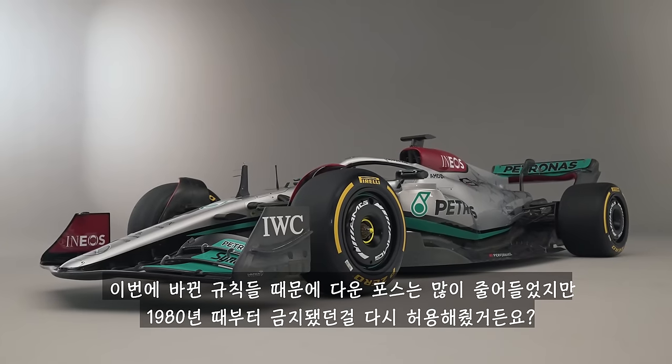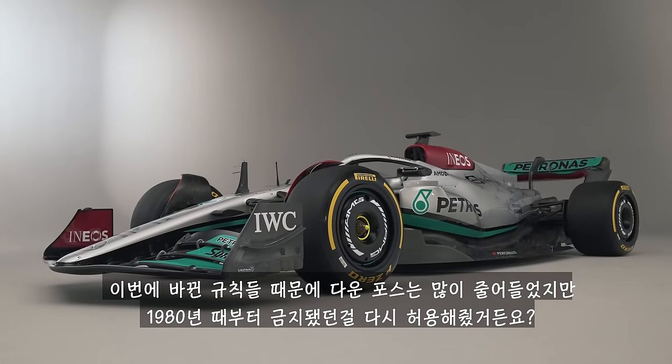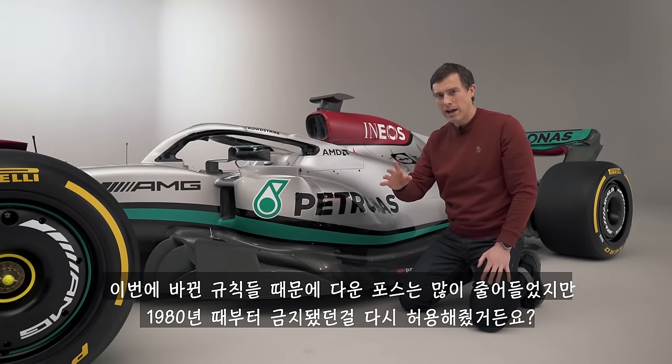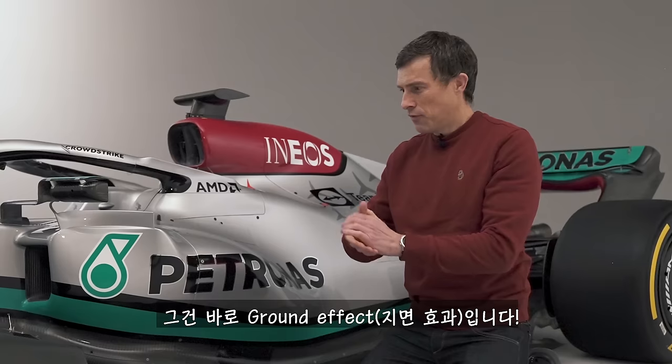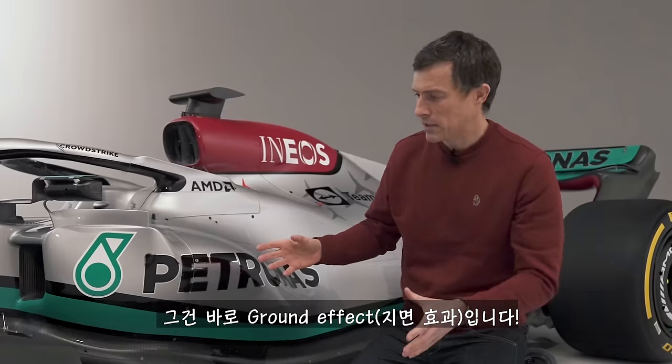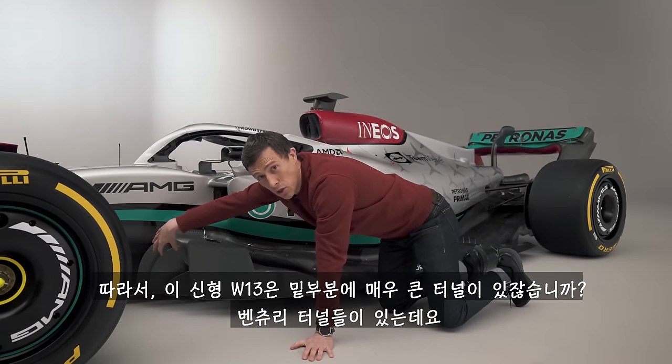So the rules have gone and removed quite a bit of downforce from the outside of the car. But what they've allowed is something that's been banned since the early 1980s. And that's for the manufacturers to use ground effect. And so now this car has this huge tunnel underneath it.